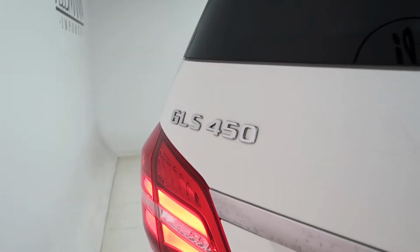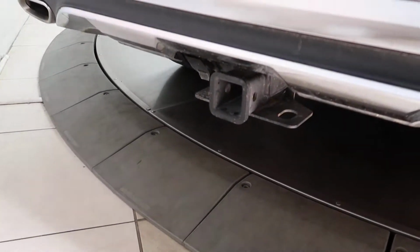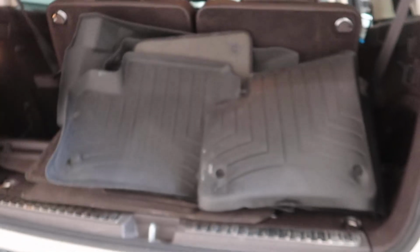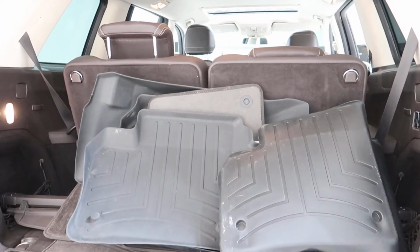Coming around back, we've got our GLS 450 4MATIC badging, trailer hitch, opening up the tailgate. Got a set of all-season and regular floor mats, fold-down third row seats.